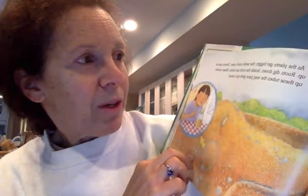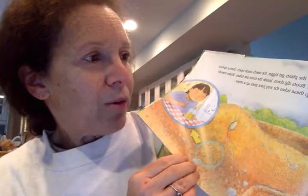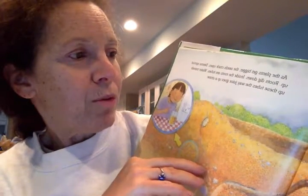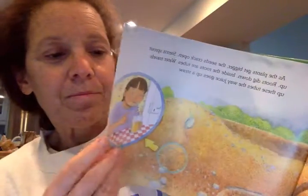As the plants get bigger, the seeds crack open. Stems sprout up. Roots dig down. Inside, the roots are tubes. Water travels up these tubes the way juice goes up a straw. In less than 2 weeks from planting time, green shoots poke up through the earth.